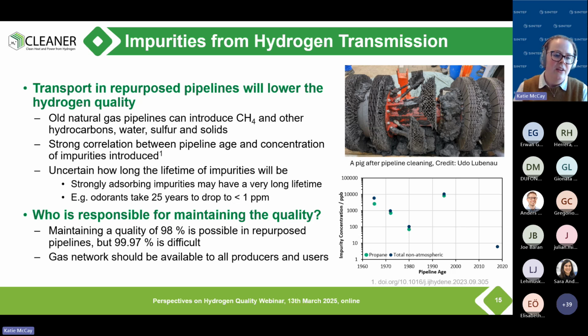And of course, the question becomes, who is actually responsible for maintaining the quality in these pipelines? If you put in 98%, we can imagine that the producers are responsible for the quality that comes into the pipeline. But in this study, on the right, they found that we can maintain a quality of 98%, but a higher quality such as 99.97% would be really difficult to maintain in the pipeline.